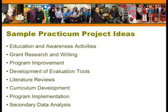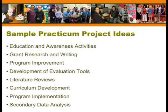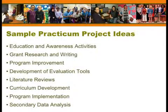If you want some type of evaluation tool developed, a lot of folks have programs that don't really have an evaluation tool. Let us help you develop an evaluation tool to implement, so that you do have that evidence to go back to funders and your various stakeholders. Lit reviews on different topics, developing a curriculum for something that you might need. If you need to actually implement a new program, we can help with that. And then the last thing that I listed is secondary data analysis.